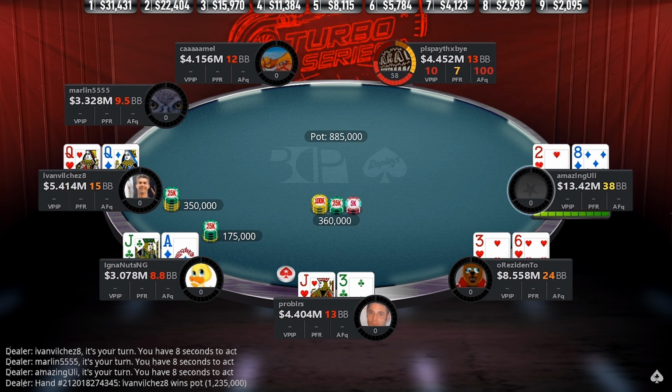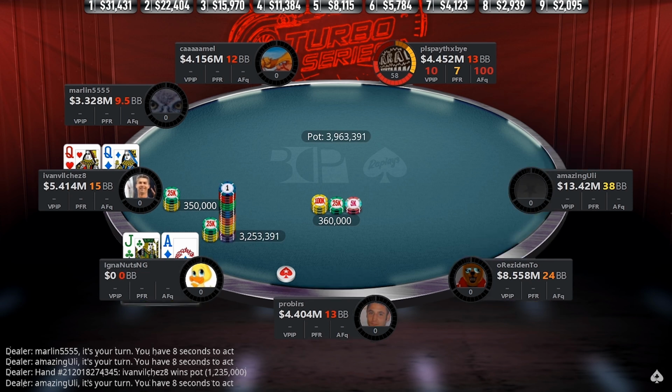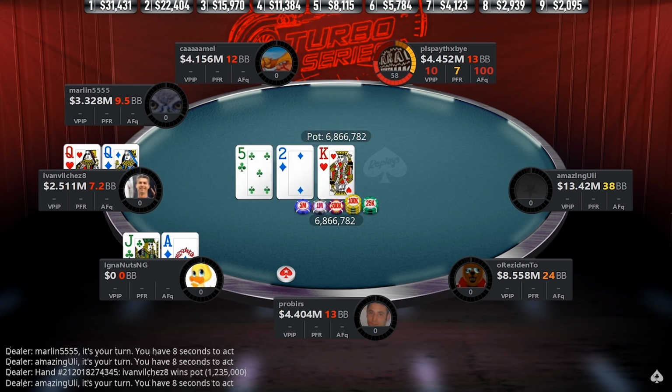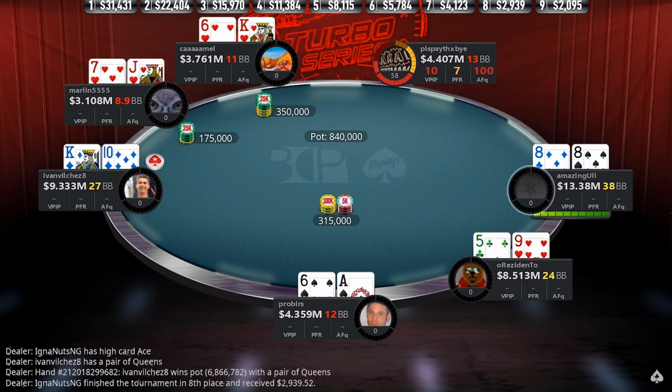And then he gets queen. Igna nuts in the small blind with an ace and a jack. This will fold around to him. He's going to rip it all in. Ivan going to have an easy call. Igna nuts, all in dealer. He's going to need an ace. Put a 10 out there. Nope. No ace for Igna nuts. Ivan, the beneficiary of a cooler.